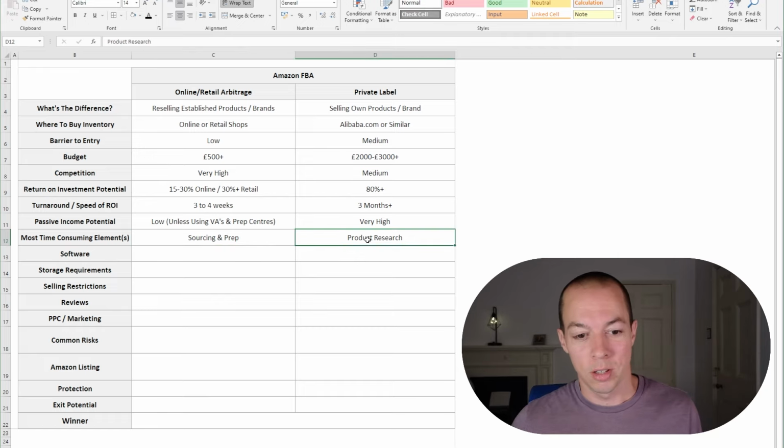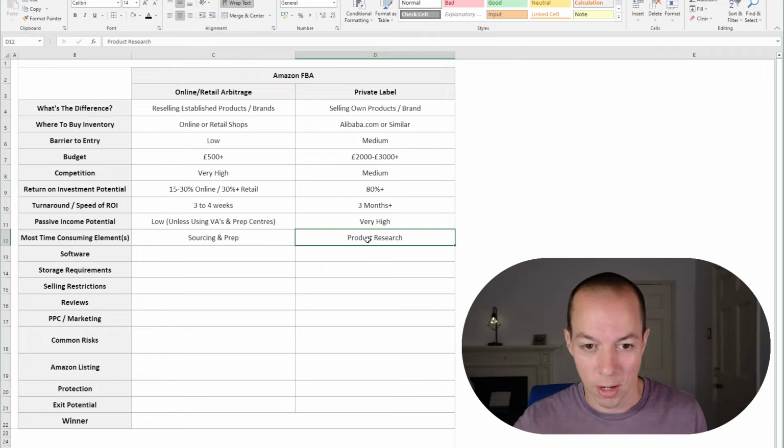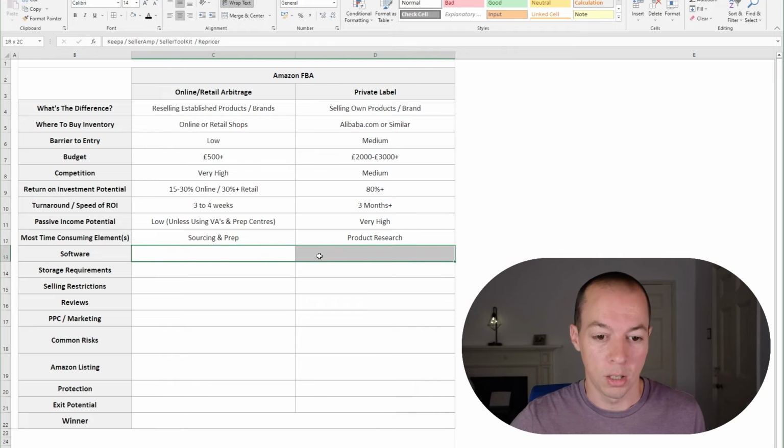But the good thing with product research is once you've found that one product that you want to launch, you don't have to do product research again until you want to launch your next product. So yes, product research is very time-consuming, but once you've found that product, then it isn't. So that's why it's there as the most time-consuming element, but long-term it isn't, because once the product's established, you don't have to do much of it until you launch your next product.